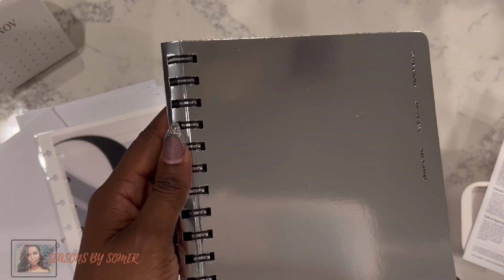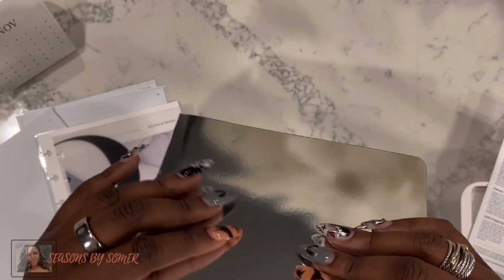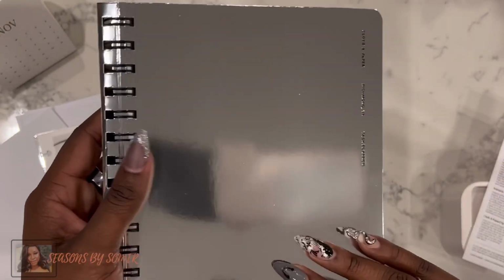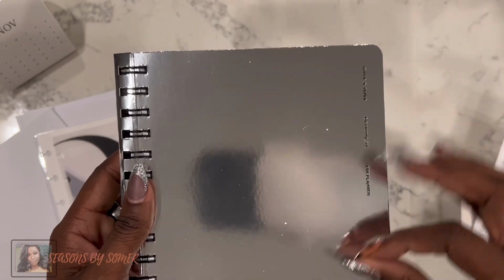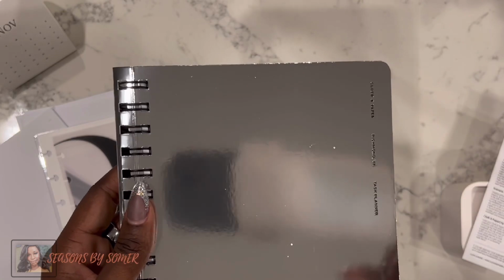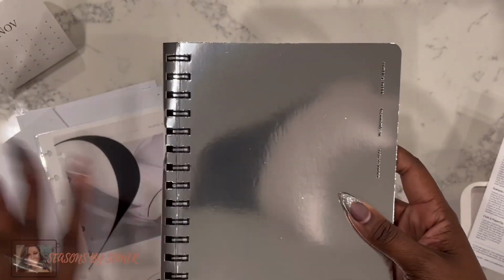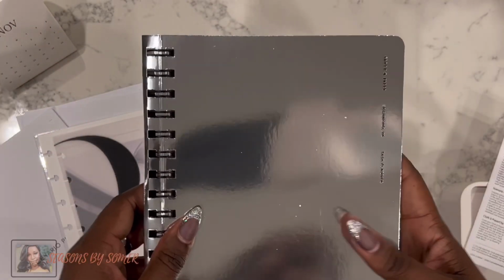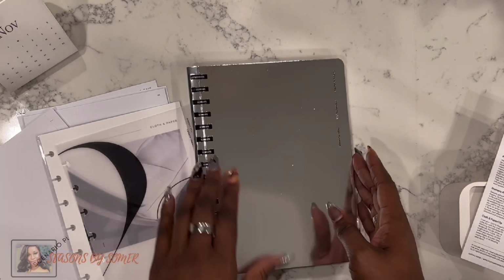Y'all, this is giving so much luxury. It's also giving very Renaissance World Tour vibes. I know Ashley said in a previous happy hour that they said that was not their intent, that this silver theme that came out in September, which is a Virgo month for Beyonce, was not intentional. But y'all, this is totally giving me Beyonce vibes, Virgo vibes, Renaissance World Tour. And y'all see my nails? Look at that. Oh my God, look at that.